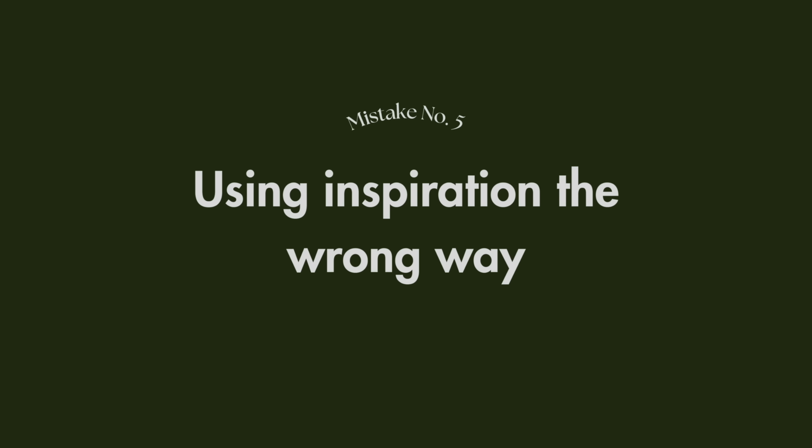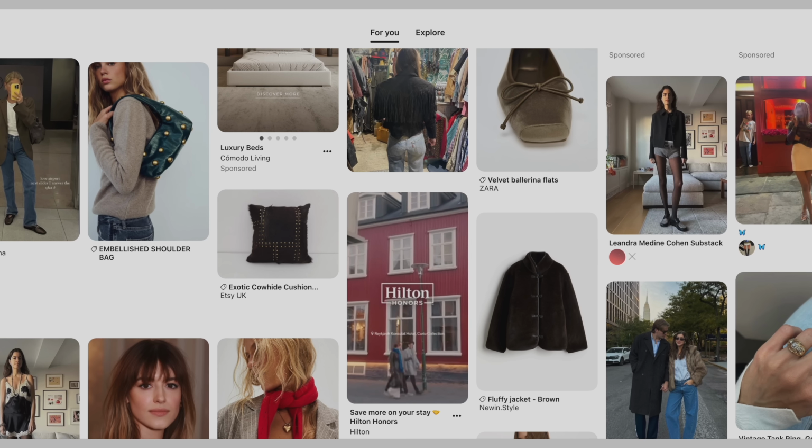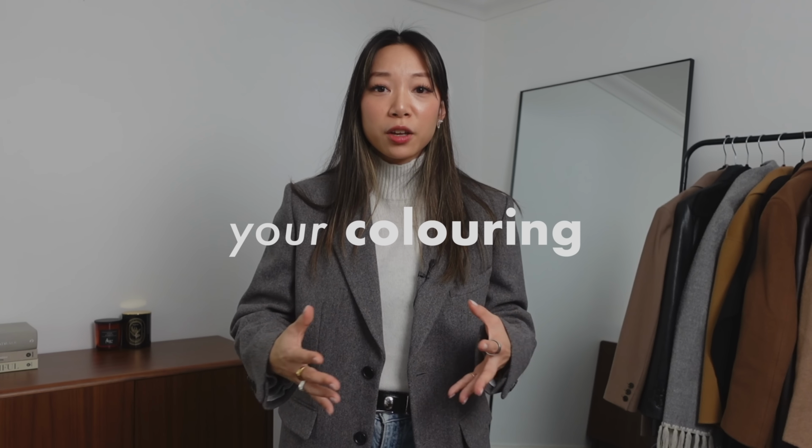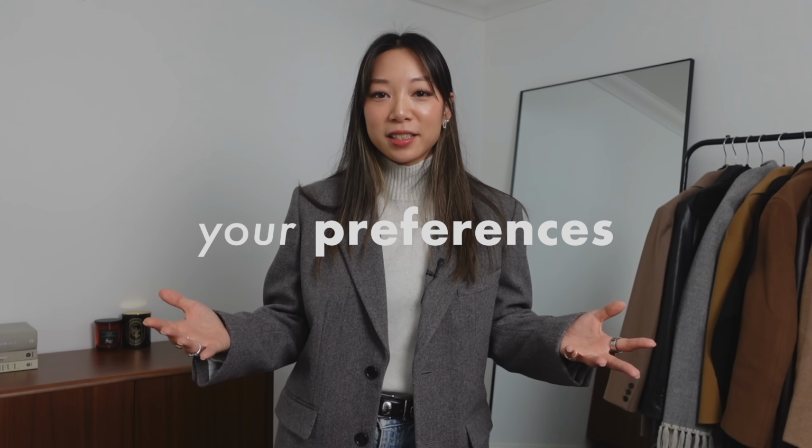Mistake number 5 is using inspiration the wrong way. In this day and age, outfit inspiration is everywhere. Instagram, TikTok, Pinterest, YouTube, infinite scrolling is the norm. But I do think that there is a right way and a wrong way to use outfit inspiration. The wrong way is completely copying another person's outfit without taking into consideration your coloring, your lifestyle, or even your preferences. This will lead you into feeling like you need to buy the same items as this person, and you'll end up feeling like you're always lacking something.